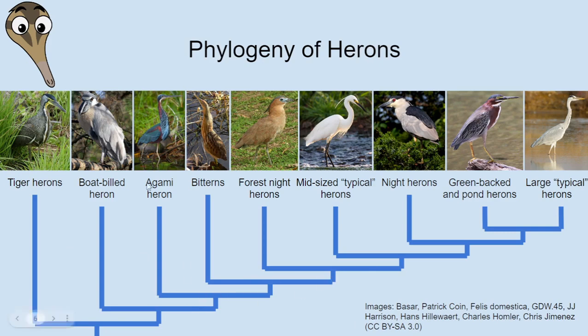In any case, the next split leads to another tropical American species, and again, this lineage only has one living species called the agami heron. The name agami apparently comes from an indigenous name for this particular species, and it's an amazing looking heron. I don't know if you can make it out from the photo, but it's got this really interesting color pattern. Arguably, it's the most beautiful heron in the world. So I think looking at this tiny thumbnail on this slide does not really do it justice. You should go look up pictures of agami heron if you haven't seen pictures of them already, or seen them in person if you're lucky. It's a really, really cool looking species.